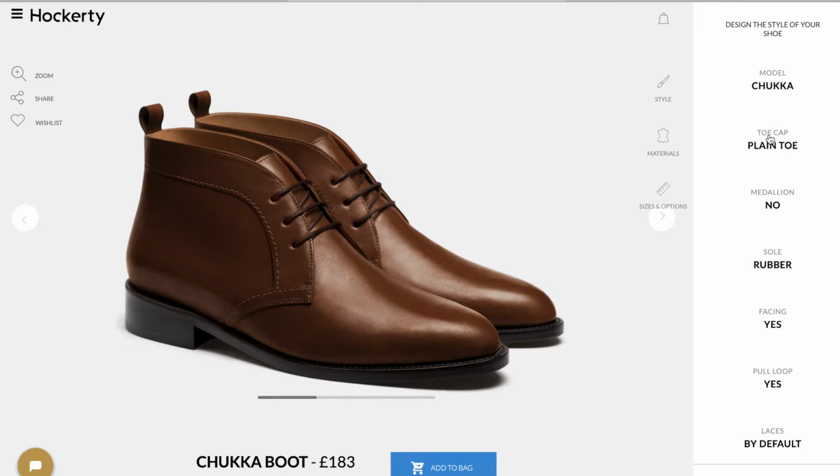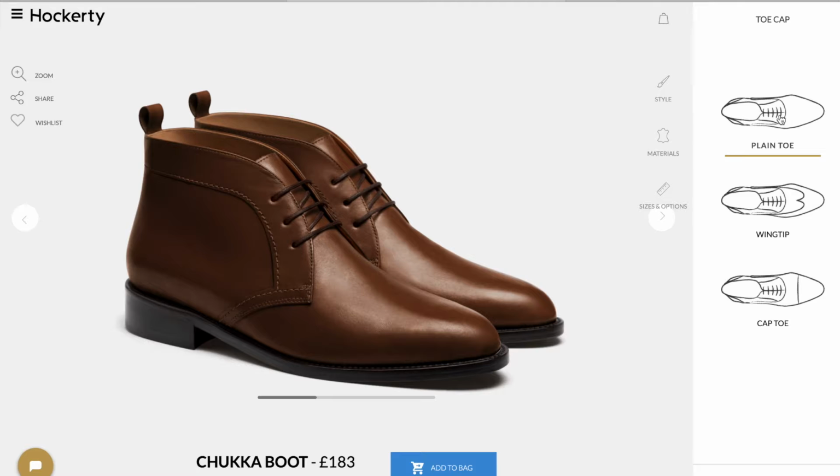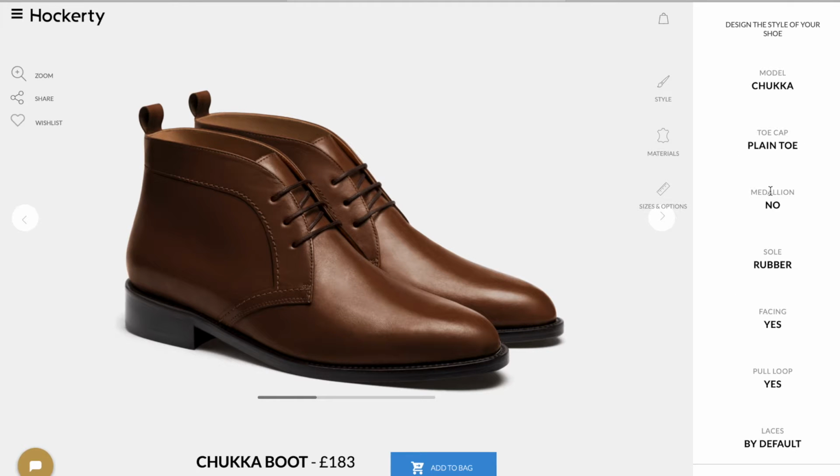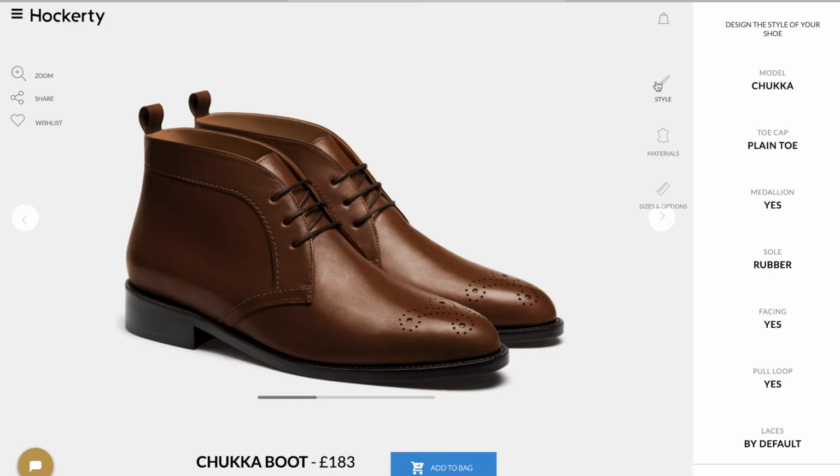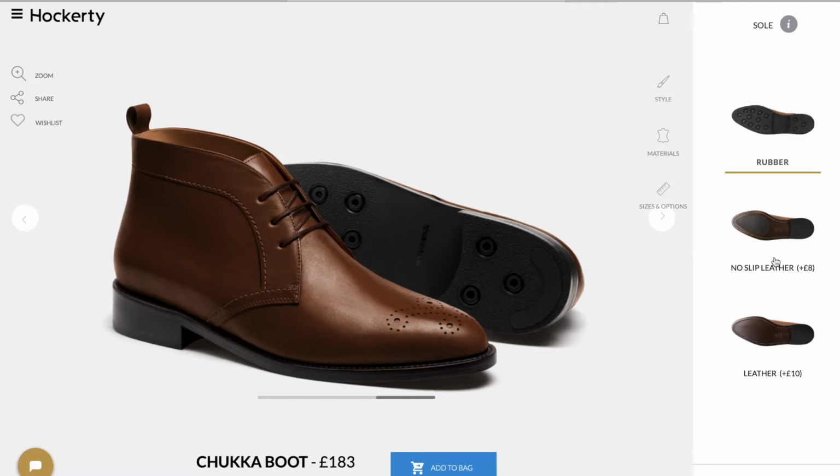So we click on the style, and I've chosen Chukka. I'm going to stay with a plain toe cap, but there are other options as well. And I am going to have some broguing, because I like to think that broguing adds a bit of personality to the shoes. As you can see, as I add my options here, they are represented in the template that we see before us. There are 3 different types of sole available on this boot, and I'm going to go for the rubber. But if I was to choose the leather or the non-slip leather option, a little bit of a premium each time we add some personalization.